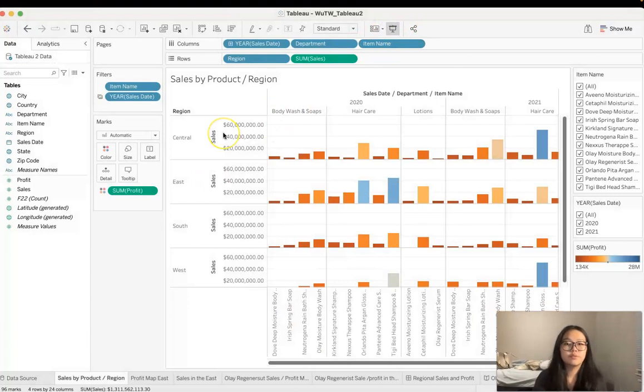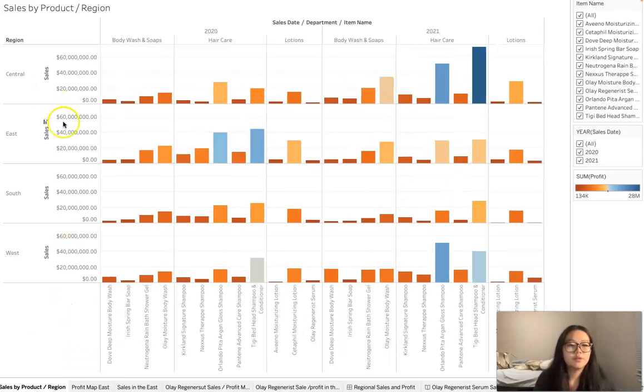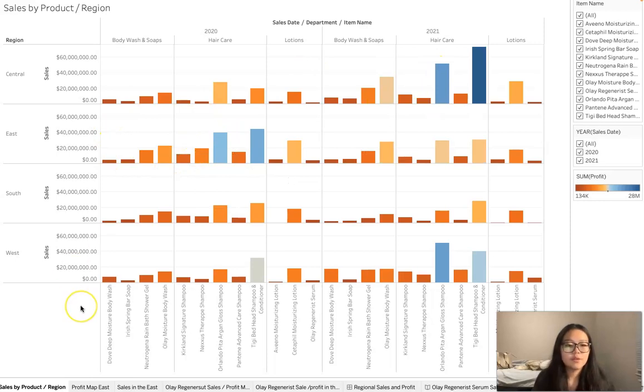Now going forward to sheet number 1, this is a basic overview of how the 4 regions are doing in sales and profit in the years of 2020 and 2021. We can see from here that the central region is doing very well in 2021 in its sales and profit, and the eastern region is doing well in 2020. Next is the western region. It's pretty good also, but the southern region is not doing very well in both years compared to the other regions.